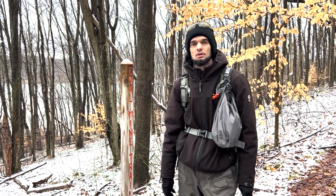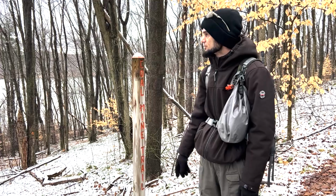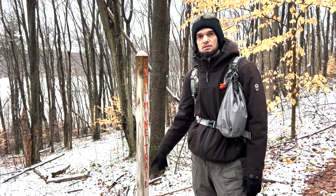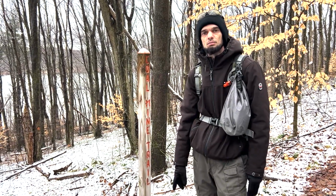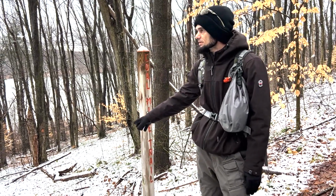About halfway through on the river trail, we come across this trail here known as the coal mine trail. This one's blazed in orange. The river trail is blazed in yellow. We're not going to take this trail. It's a little bit slick for today.